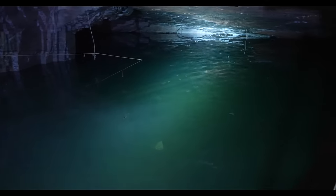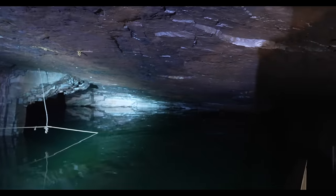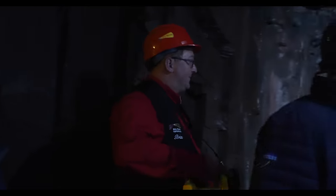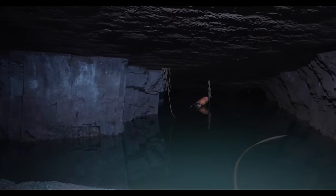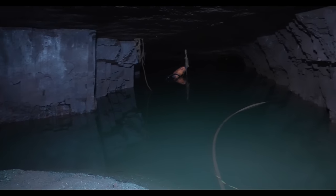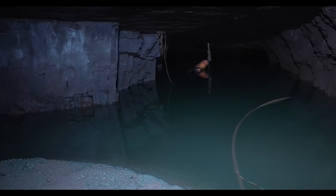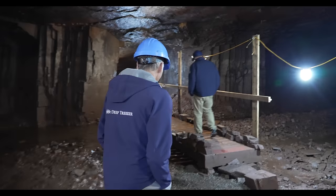In the bottom of these mines, there's a giant freshwater lake, and it's been building up since 1966. So as you can see, guys, the water out here is touching the ceiling. So we know the water is 17 feet deep. Now don't forget, we've only walked 650 feet. This goes down for another 3 miles. So for the next 3 miles, it's all underneath 17 feet of fresh water.